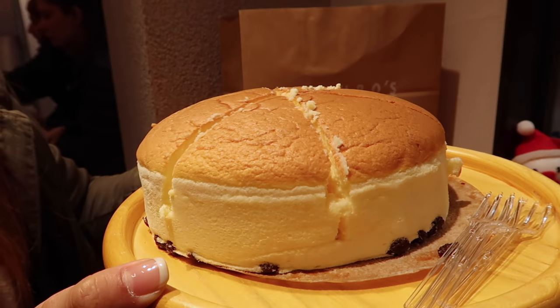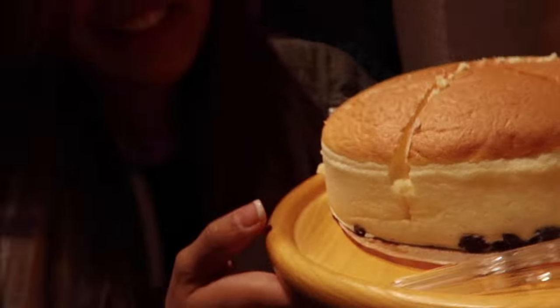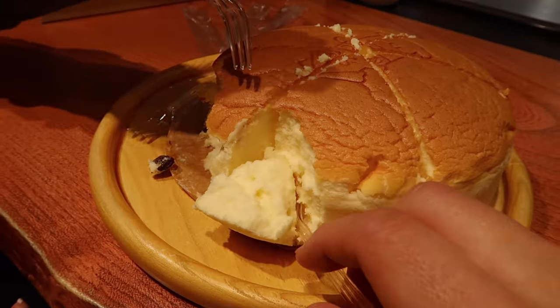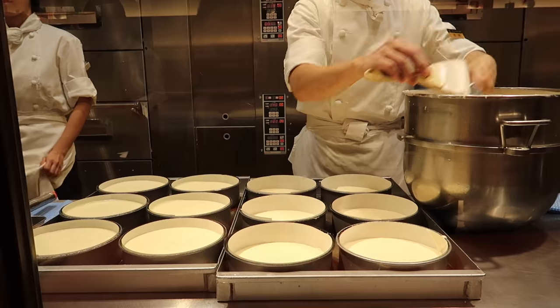Oh, look at that jiggle. Wobble wobble. Oh, looks so good. Oh, it looks so good. That's so much skill. Wow.